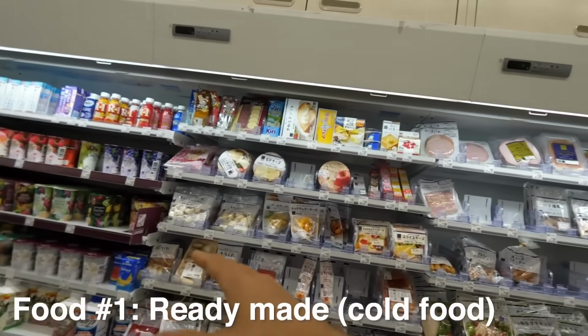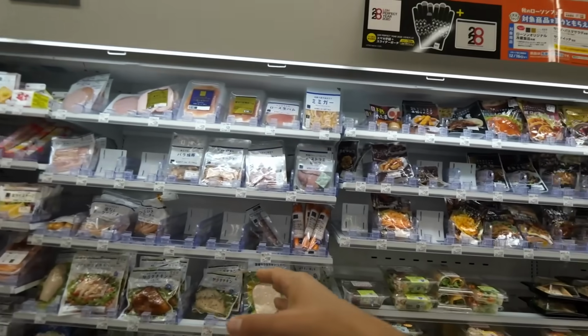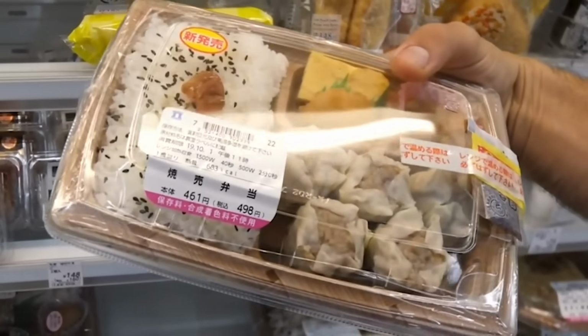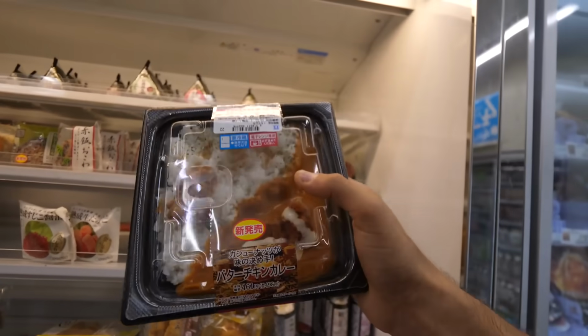Okay, now first impressions, Lawson has a tremendous aisle of ready-made food here. Tiny burritos. Looks to be a bread roll with soup in the middle. Kind of bento box, dim sum-ish thing. So the choices are not making it easy. Might be dangerous to start off this challenge this way, but let's get some curry.